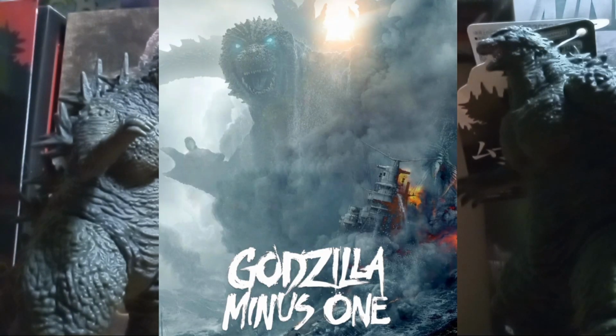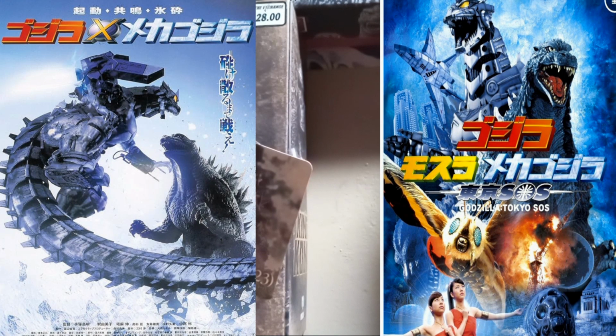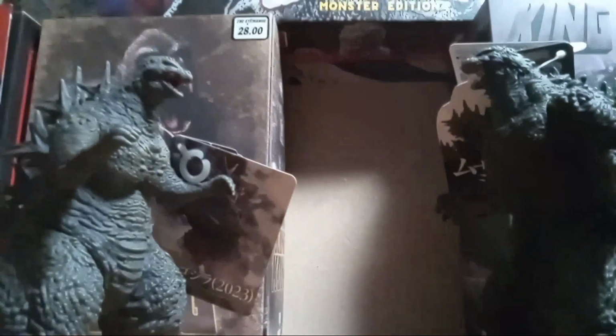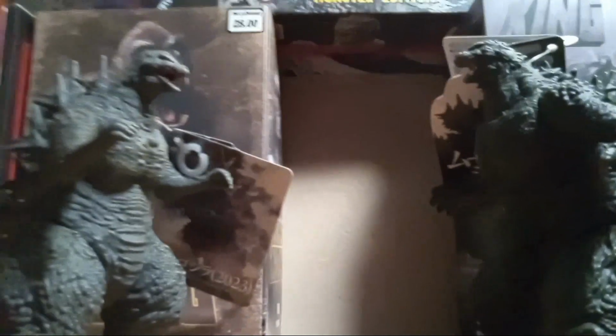I loved it. Still think it's the best Godzilla movie. It's probably not the best to me, but I can definitely say it's objectively just an incredible movie. Still like the Kiryu Saga more, but it's still a really good movie though. But yeah, Godzilla the Ride is awesome. So yeah, these two figures are kind of grails to me.